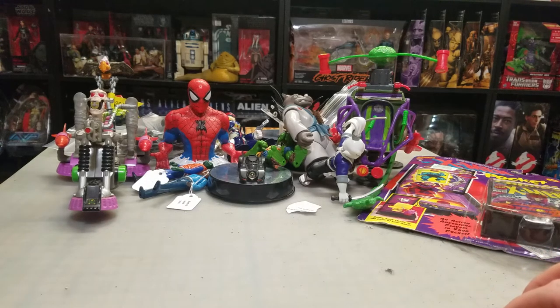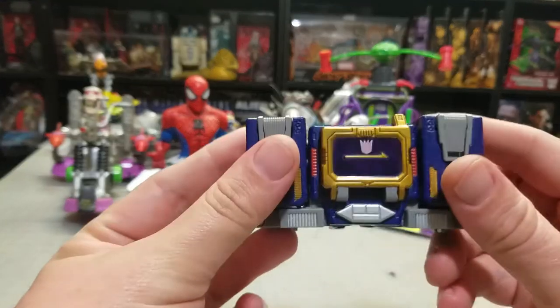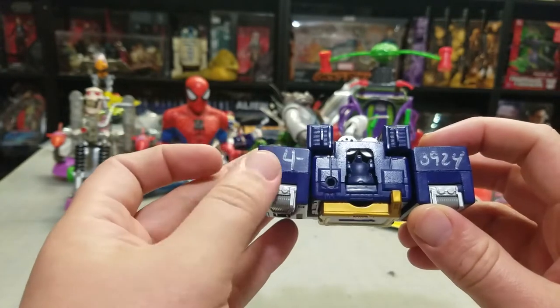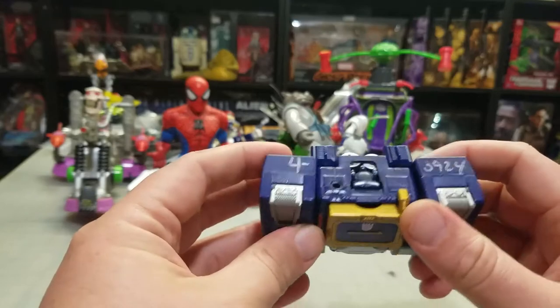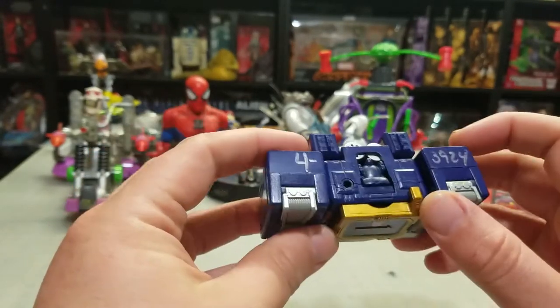Anyway, so we're going to move on to, I'm just going to mix it up. We'll do a couple here and there. So this is Soundwave Titanium. Got him for, you can see, $4. They painted on him at the store I bought him from. So I'm going to have to see if I can find something to remove the paint, which I think will be pretty easy.